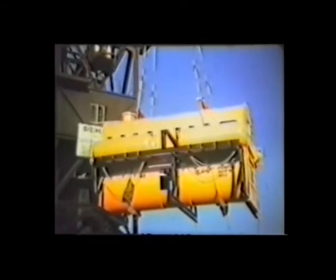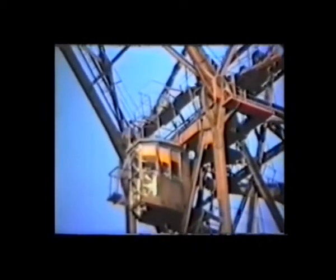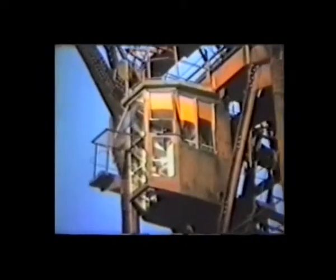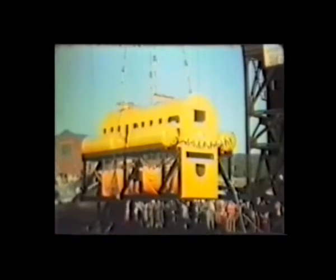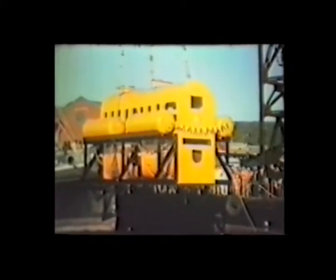The crane then carefully lifted HUNUC off its blocks and swung it out over the water. The audience held its breath as the huge crane lowered it carefully into the water. This was by far the riskiest part of the HUNUC story to date, as we had no way of testing HUNUC for leaks before it was lowered into the water.